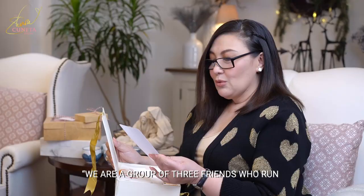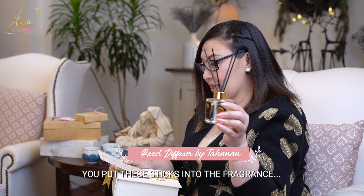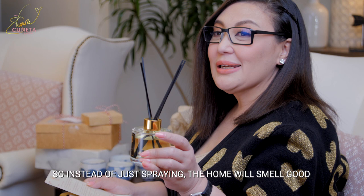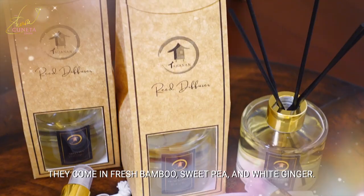We are a group of three friends who run a small and local business called Tahanan Scents. Our main product is room and linen antibacterial spray. Now we have our reed diffuser. This is their new product. Ilalagay nyo lang yung mga sticks na yan sa pabangong ito. At ito po, imbis na spray lang ng spray, babango talaga ang bahay nyo habang sinisip-sip ng sticks itong pabango at kumakalat sa kwarto. Talagang babango yung bahay nyo. Meron silang fresh bamboo, sweet pea, and white ginger.